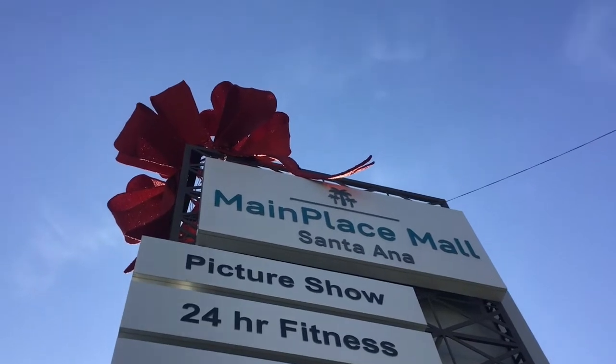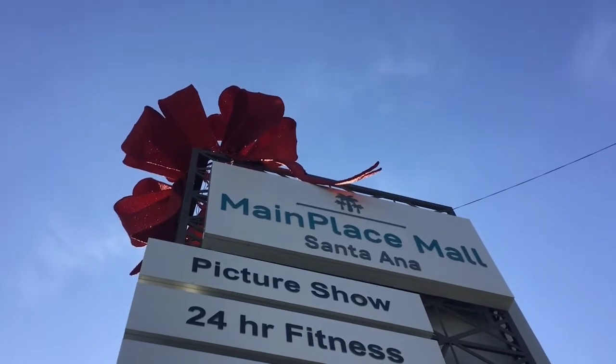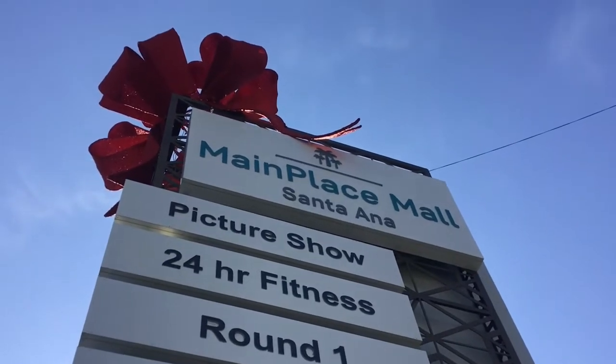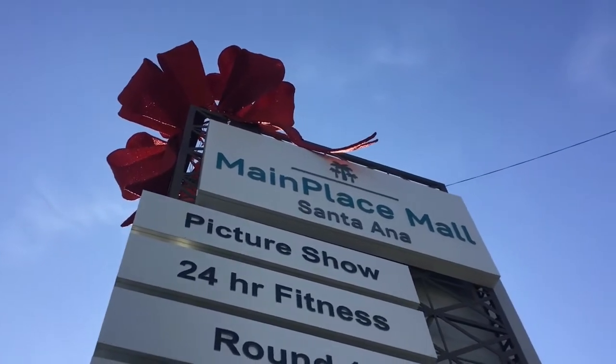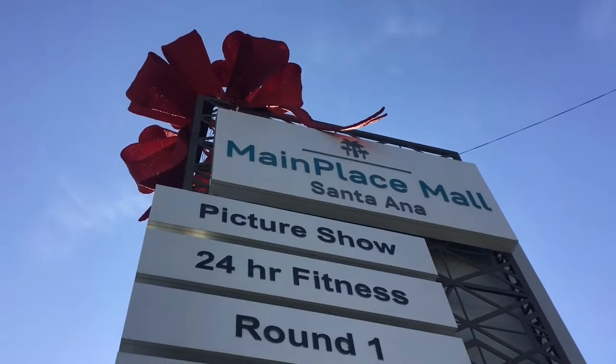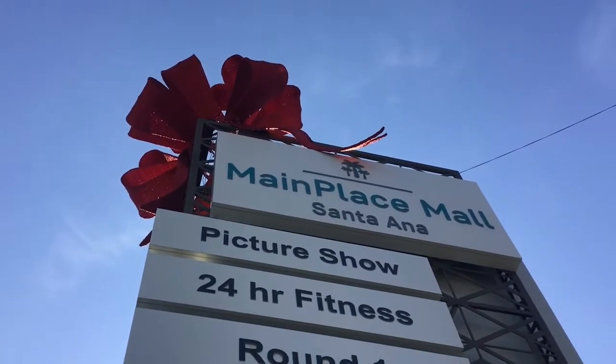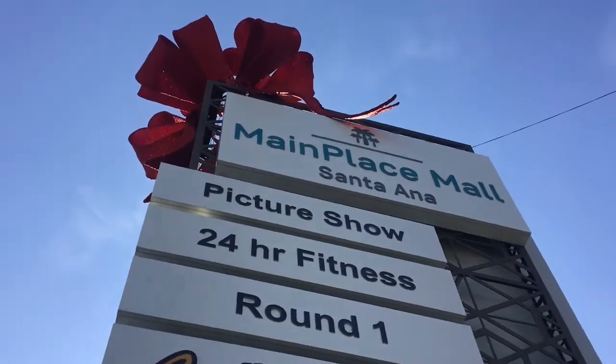And I'm here to look at the Christmas decorations. As you can see, there's that big ribbon on the top. I'm here to see what I can find, anything Christmas, especially since I've been on a really tight schedule lately because I just started working, but we'll look around and see what kind of decorations we see.